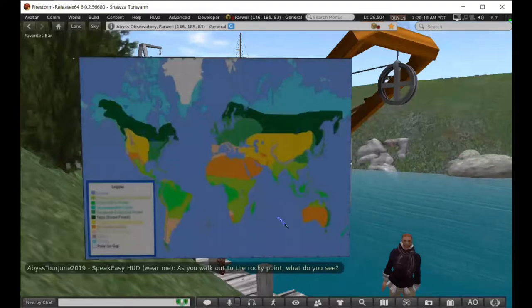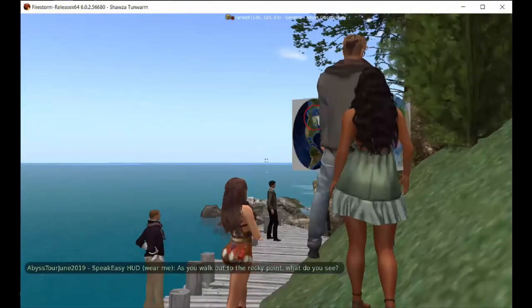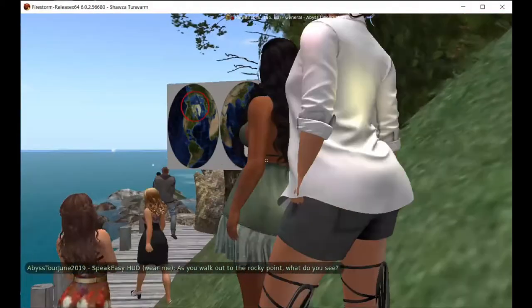So let's walk out a little bit further. I'll go up, but walk out to the rocky point there, and what do you see? Oops, I got stuck in a rock.